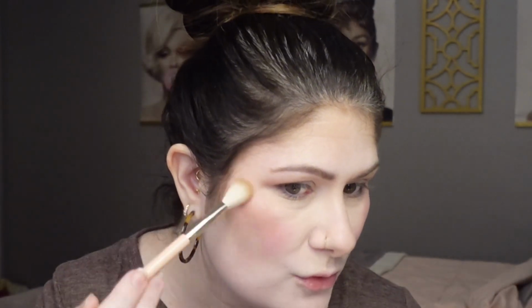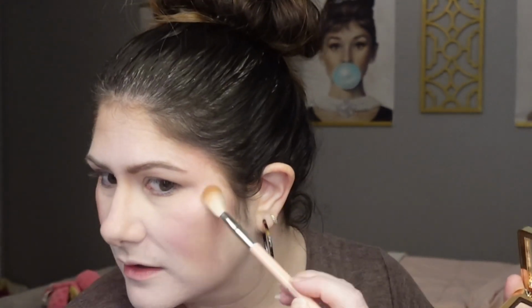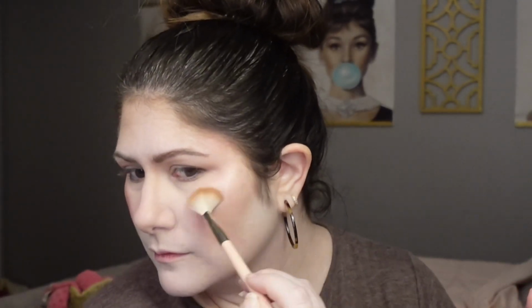I think if you have fair skin and you went in with a really, really neutral blush, this would look beautiful over top. But you know what? That looks really pretty. Okay, I like it. All right, let's go ahead and go in with Sun Glow right here. I'm going to do this one on my other cheek. Be careful not to knock it out of there. I like that. That's really pretty.